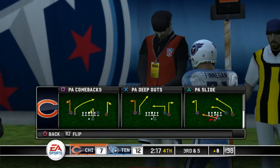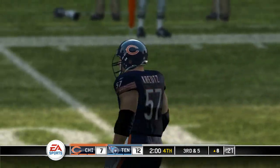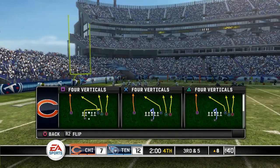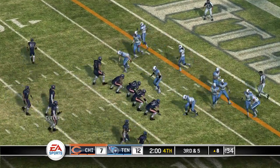Okay, this is an important play. Look for the guy who always seems to come up big. This is the 10th play of the drive. I think I know who I'm going to throw to on this. Watch that game clock. You need to keep it stopped as much as possible.